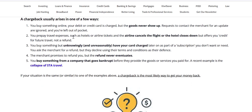And then you buy something from a company that goes bankrupt. A recent example of that is STA Travel. So that was 3 years ago in 2020. But the issue was a whole bunch of people paid for travel, and then the travel agency goes under, and there's no protection for them.